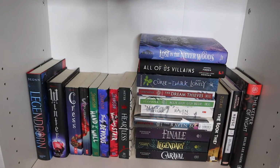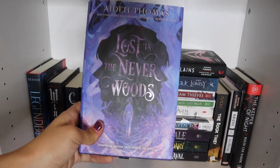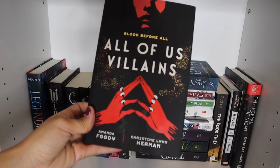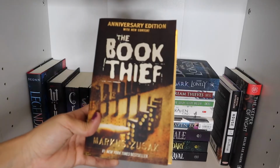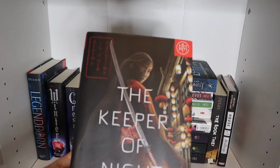read. Then we get to a couple of standalones, which includes Lost in the Never Woods by Aiden Thomas. It's a Peter Pan retelling of sorts. All of Us Villains by Amanda Foody and Christine Lynn Herman. The Book Thief by Markus Zusak. House of Hollow by Krystal Sutherland. The Keeper of Night by Kylie Lee Baker.